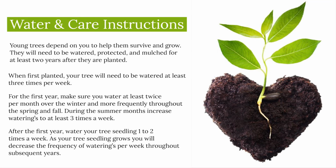Young trees depend on you to help them survive and grow. They will need to be watered, protected, and mulched for at least 2 years after they are planted. When first planted, your tree will need to be watered at least 3 times per week. For the first year, make sure to water at least twice per month over the winter and more frequently throughout the spring and fall. During the summer months, increase your watering to at least 3 times a week.